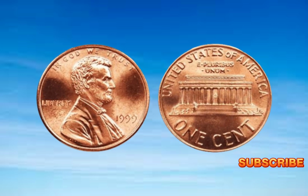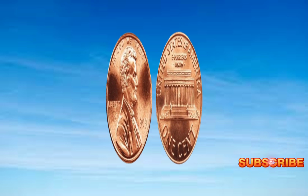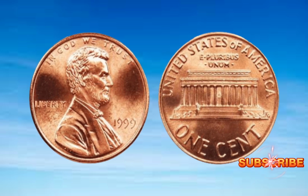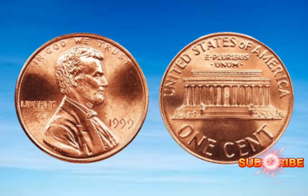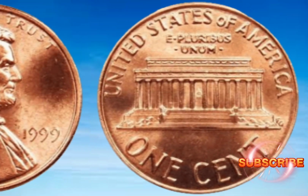This particular coin from 1999 continues that legacy, though its rarity, value, and significance differ from older Lincoln cents, especially those minted in the first half of the 20th century. Design of the 1999 Lincoln 1-cent coin. The design of the 1999 Lincoln cent follows the classic design that has been in place since 1959.